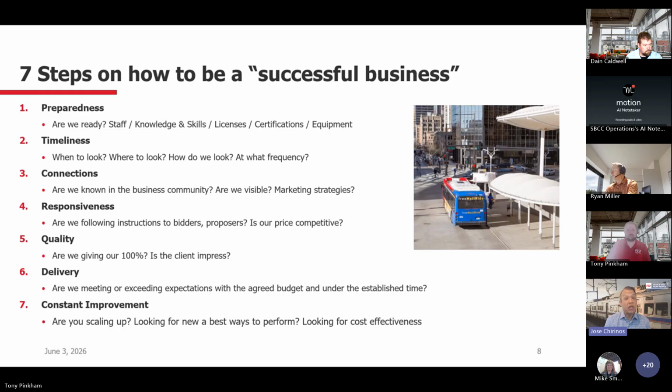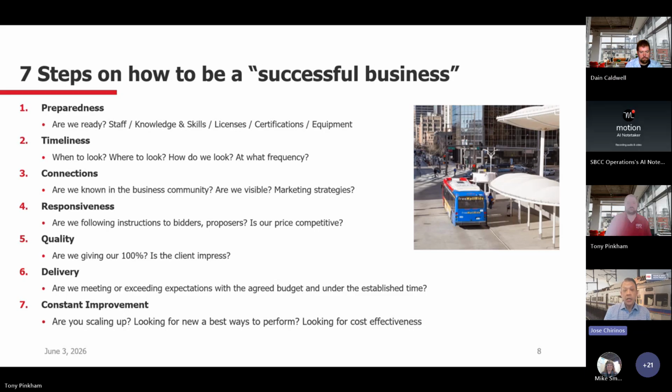Quality, are you giving 100% of your efforts? Is the client impressed with your work? Are you going above and beyond? The delivery, are you meeting or exceeding expectations with the agreed budget and hopefully under the established time? And constant improvement. Are you scaling up? Are you looking for new and best ways to perform, looking for new information that might help you be more effective in your cost, in the way that you deliver your products, your projects?